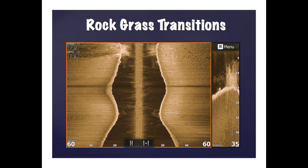And in this particular one, you can see it's a little grass point coming off of that hump, and then it's got some scattered rock going to the right side of my boat, and I even got some bait fish and all that. And to me, that's going to be a smallie jackpot right there if it's that type of a fishery.